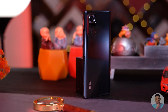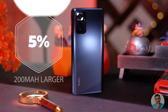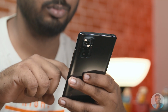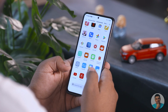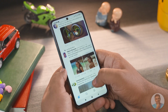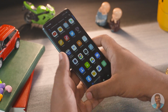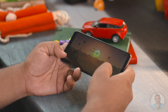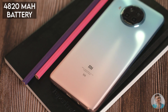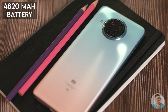The Note 10 Pro Max also gets a leg up in the battery department. It's just 5% or 200 mAh larger, but the combination of a less powerful chip along with an AMOLED panel means that the Redmi slightly edges out the Mi when it comes to battery life. To be fair, the Mi 10i does come with adaptive refresh rate, so it can switch from 30 all the way to 120 depending on the type of content being displayed on it. Basically, the 4820 mAh unit inside the Mi 10i should have no problems getting you through a regular day.